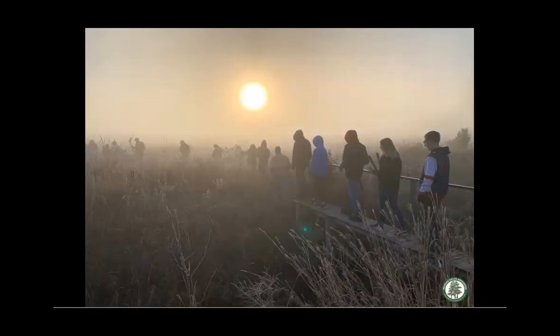Shown here is a group from the Addison High School being led into Goose Creek Grasslands by M&A Stewardship Coordinator Rachel, with the intent to conduct stewardship efforts within the Prairie Fen habitat.